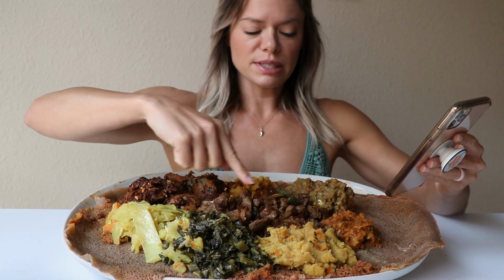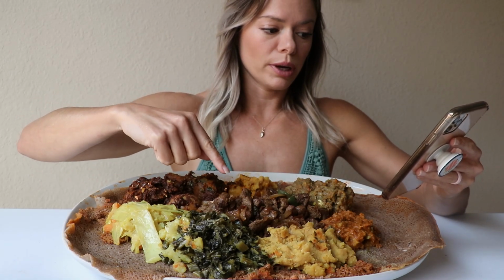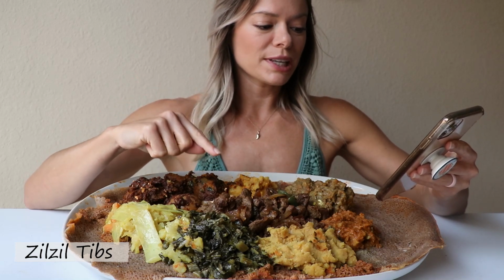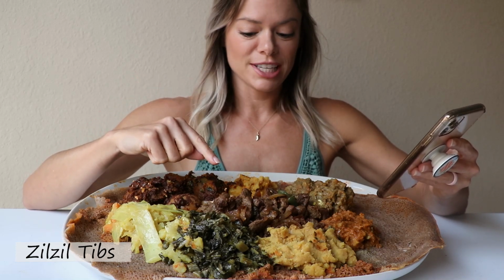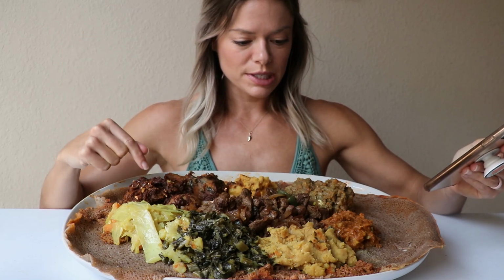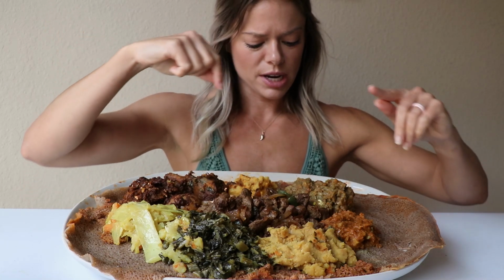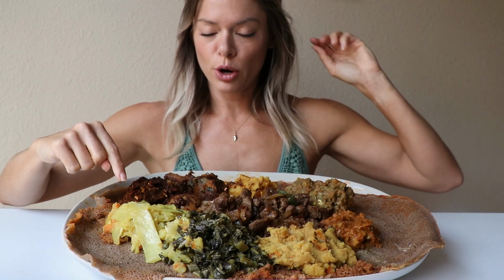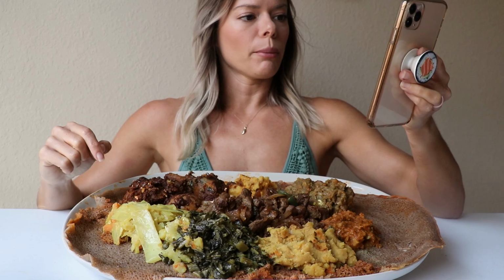Fairly sure that this meat dish in the middle here is beef tenderloin. It's called Zilzil Tibs. Beef tenderloin, onion, jalapenos, mixed bell peppers, and Ethiopian herbs sauteed. So I'm excited about that. I'm not entirely sure what this is over here, though it might be lamb. This looks to be a potato and cabbage situation.